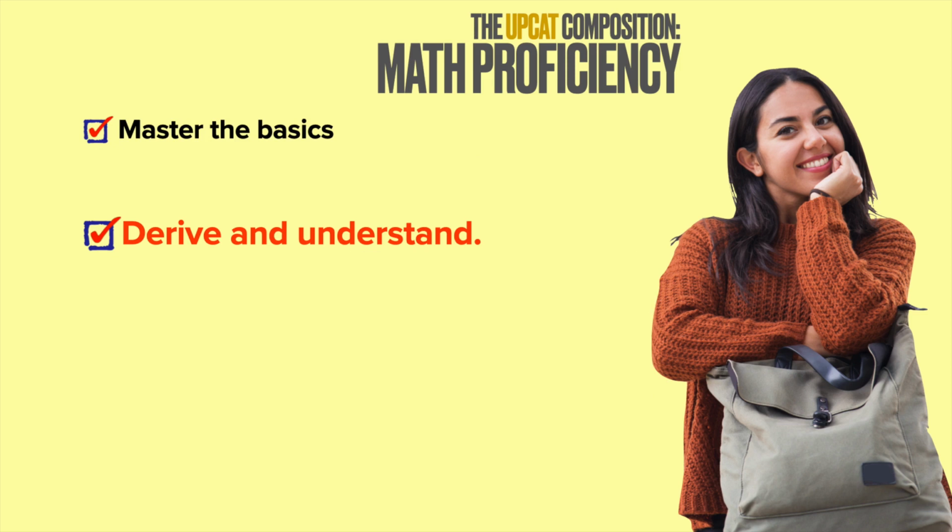Sometimes, just memorizing a formula or a math law or theorem isn't enough. To fully grasp a concept, take the formulas, and understand how they were derived. For theorems or laws, know what they're used for and why. This can also help you when you're in a pinch and forget the formula during the exam.